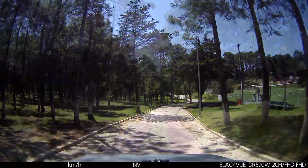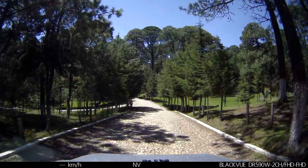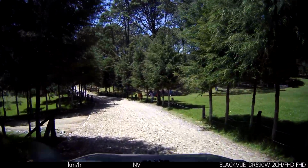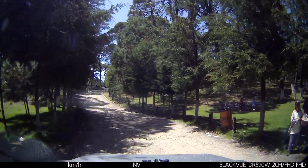This tunnel looks nice. Let's go straight. Looks like a lot of people going to be camping here. And baby, it's holiday. That's where the people come. Yeah, but at the end of the day, everybody's gonna be gone.